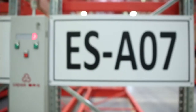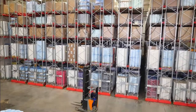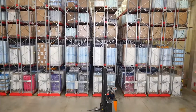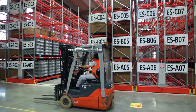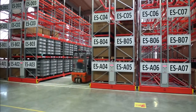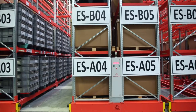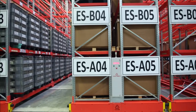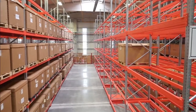The system is controlled by a remote of buttons on the attached panel. Whereby the availability of an aisle space, the racks can be opened for use when needed. All the relevant products are within reach when need be. Highly efficient use of space.